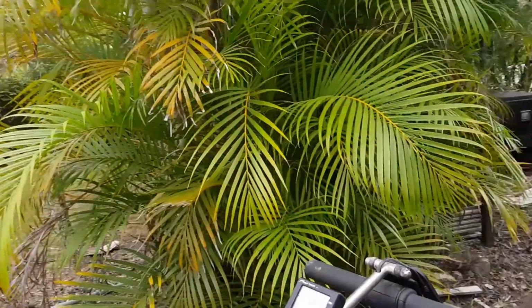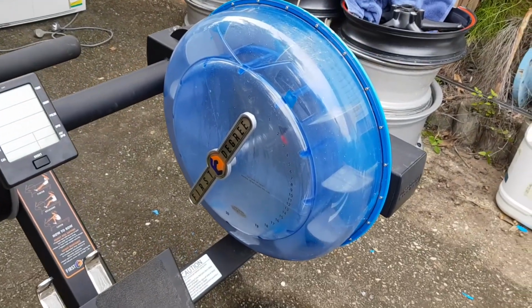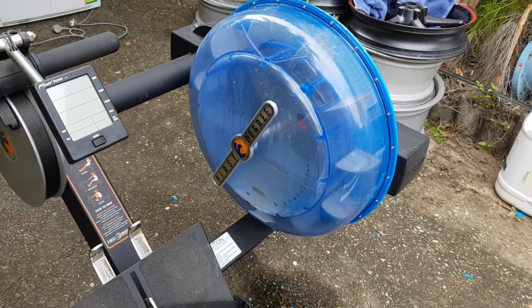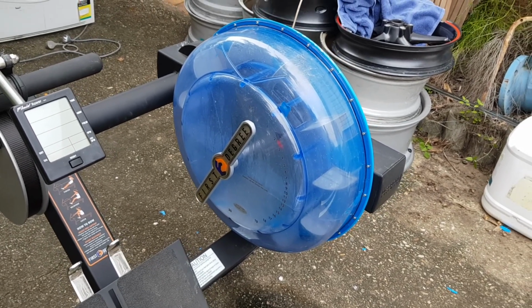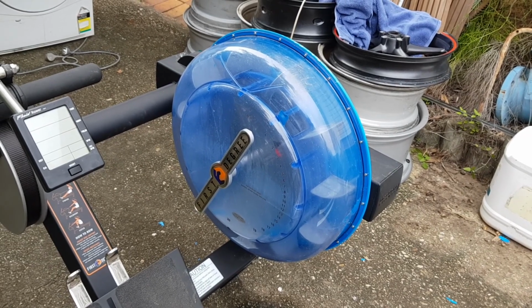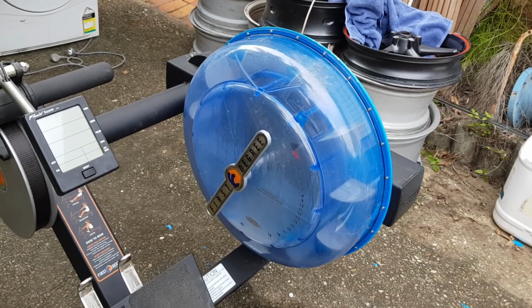So yeah, I'm not sure. I was thinking I might actually pull this entire paddle wheel and this section apart and just really do some maintenance on it. But I got an exploded diagram of what it's like, all the components in there, and you'd think it was simple, but man, there's a lot of components. So yeah, I might do it, I'm not sure.